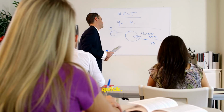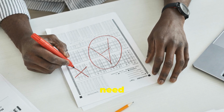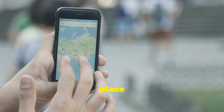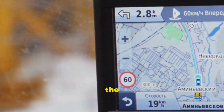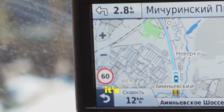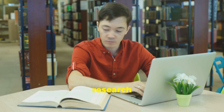Okay, let's break it down real quick. What exactly is a rubric? It's basically a roadmap that tells students exactly what they need to do to succeed. Like, imagine you're trying to get to that awesome new boba place across town. A rubric is like having the GPS directions. But instead of telling you to turn left on Elm Street, it's telling you to include 3 supporting arguments or use at least 2 different research methods.